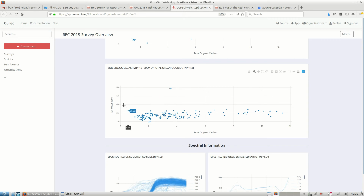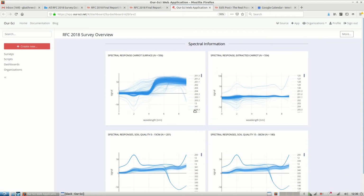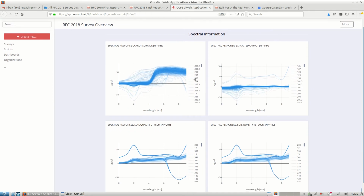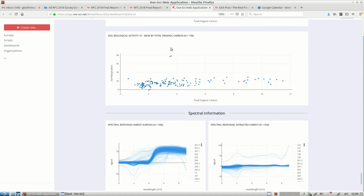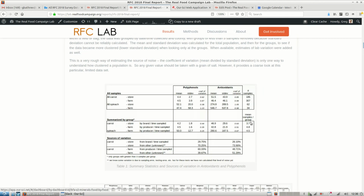with a couple of outliers here, but same idea, but now this is in the 6 to 12 inch or 15 to 30 centimeter samples. And then finally at the bottom here we have all the spectral scans, so you can see the surface scans for carrots and then the carrot extract scans, and then you can also see the soil scans using the bionutrient meter. That's for estimating soil carbon. This is for estimating antioxidants and polyphenols. So that's that.